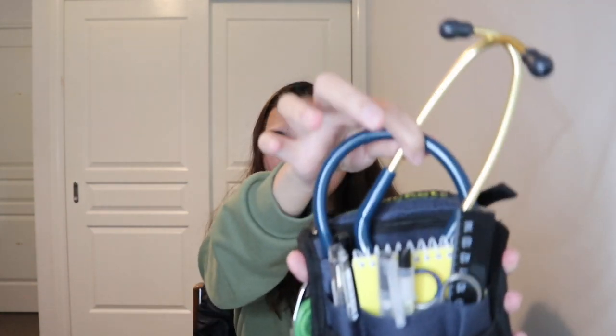And this is where I put my stethoscope. I don't normally put it around my neck like some other students do.